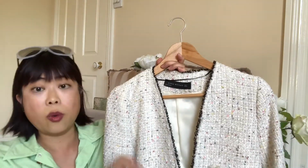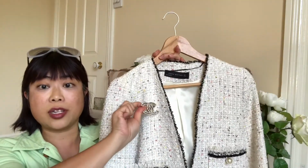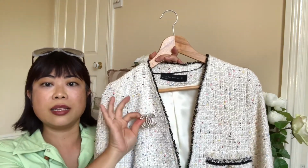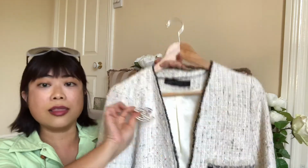You can see it's a tweed jacket, so it's kind of Chanel inspired. Now, you buy a jacket like this and you have a brooch like that. Look at this. What a difference. Do you see what I mean? This on any jacket will just make it look very, very expensive.